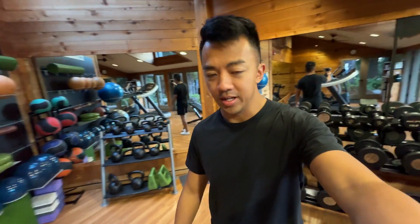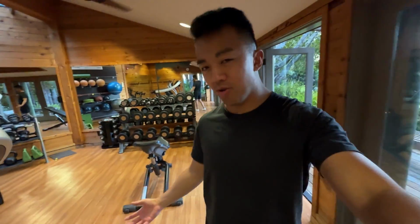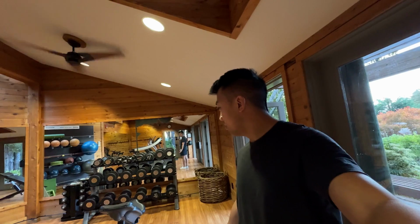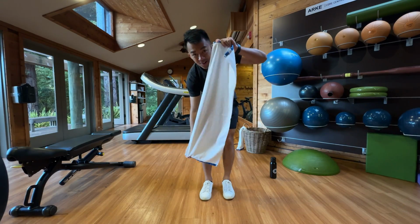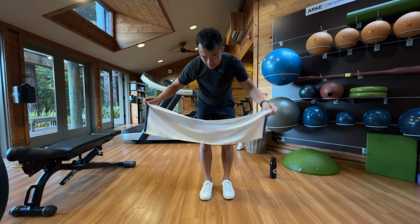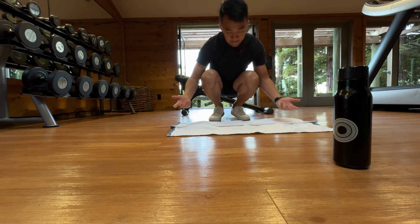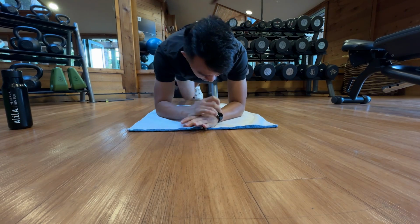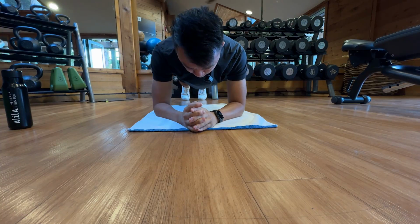Something that's kind of weird is that there's no gym mats, and so if I want to do crunches or something on the ground, there are no mats anywhere. Towels here are so long, like this long thin towel. Since there's no mats, I'm having to use these towels as a replacement. Decent workout. Let's go see if Tiffany's awake now.